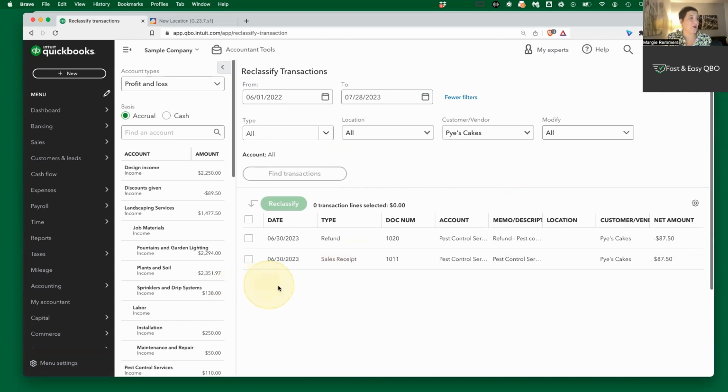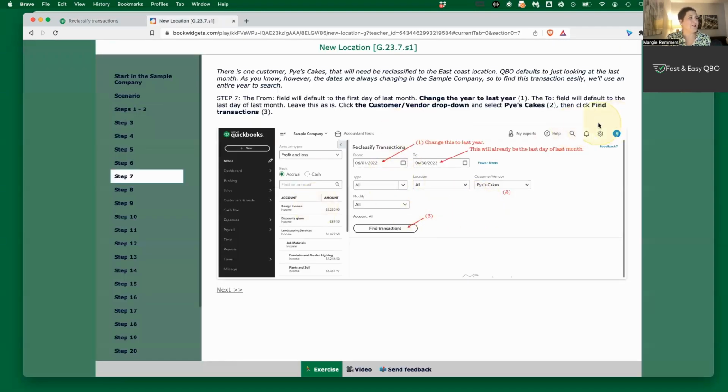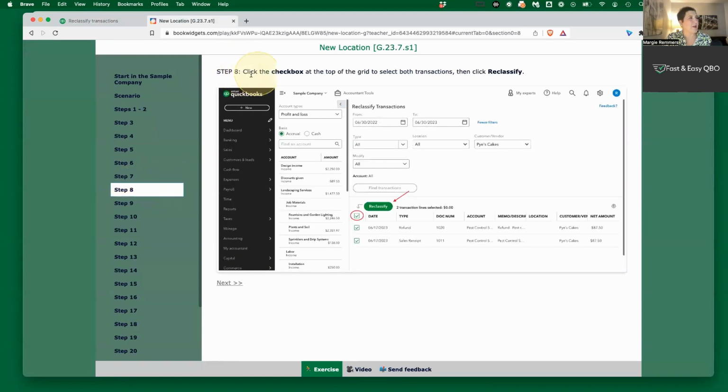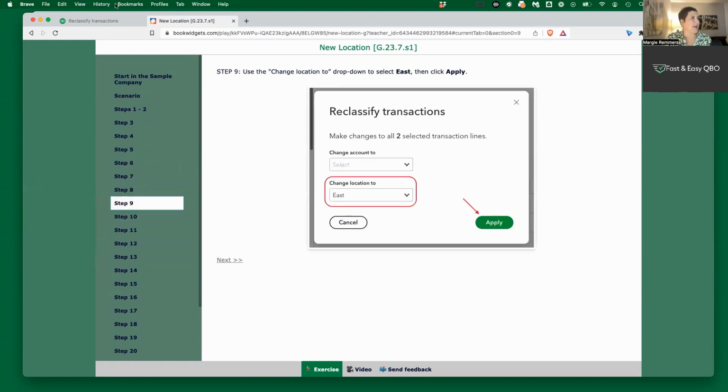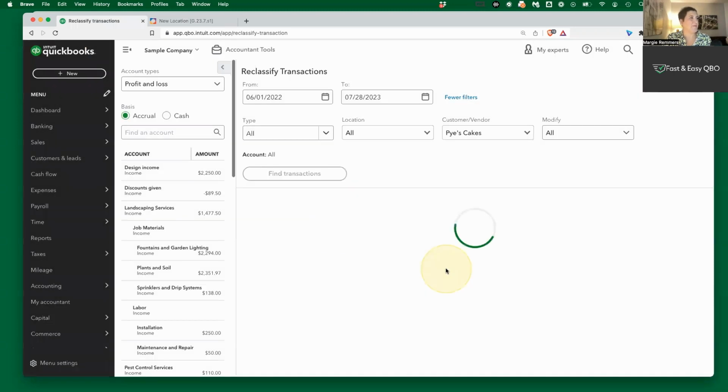And so again, you could go and you could just change these 2 transactions, but this gets you more practice with the reclassify tool. All right, so now I'm going to click the top checkbox. That'll checkbox everything. And then I'm going to click reclassify, and I'm way ahead of myself in the exercise. So let's go. So we click find transactions, then we click the checkbox to select the transactions, then we click reclassify. And now we're going to change the location to East right here. Okay, and then click apply.